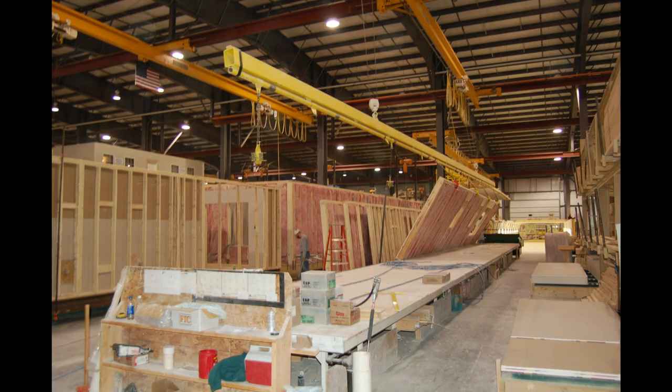Now, another pro is, generally, under normal circumstances, it takes 6 to 8 weeks for your home to be assembled in the factory, and from the time it arrives to your location on site. But this is where it comes into a con, but I will get to that in just a moment.